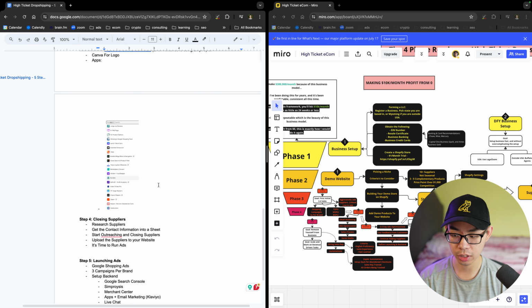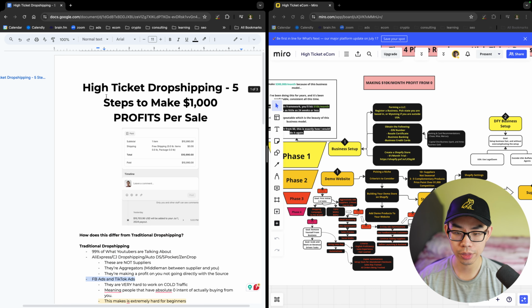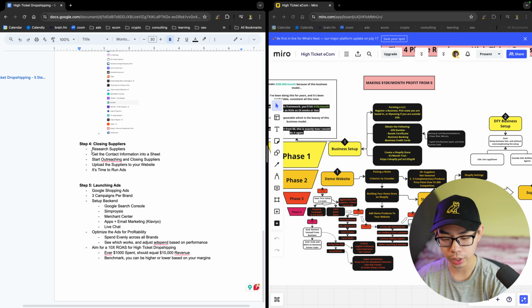Pretty self-explanatory. Now let's talk about actually closing suppliers and launching ads, because those are the 2 other steps to make $1,000 profit per sale. So researching suppliers: research suppliers, get the contact information in a sheet, and start outreaching and closing suppliers. Then upload the suppliers to your website, and then it's time to run ads.